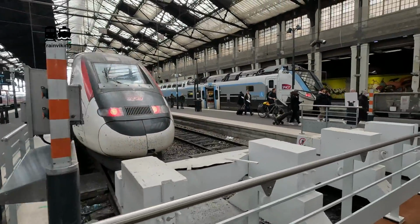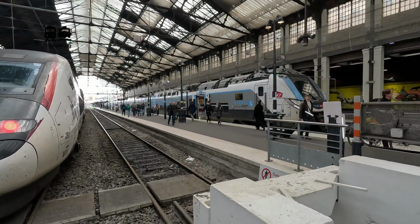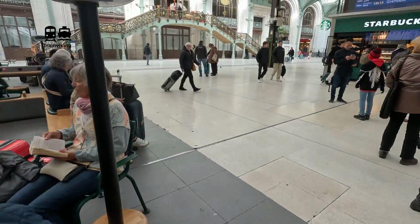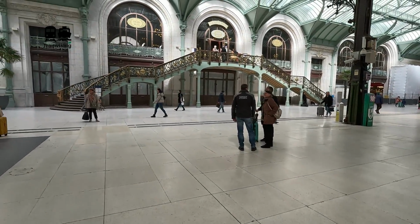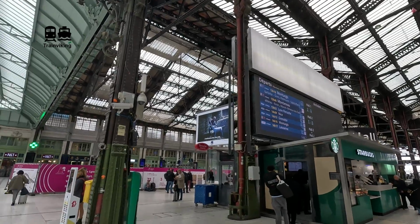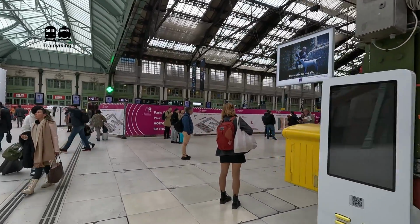Apart from the high-speed trains, you also find regional and some non-high-speed long-distance trains that do also serve this railway station at these terminal tracks. Typically for French railway stations, there are some spots where you can wait and there are plenty of power sockets available. There's also free Wi-Fi, but personally I never tested this out. Some shops are located right at the middle of the concourse and obviously around the concourse as well.